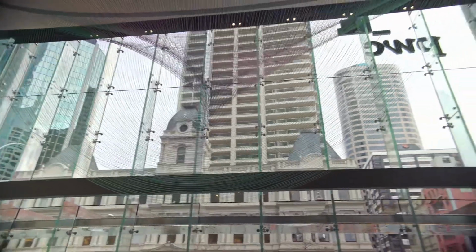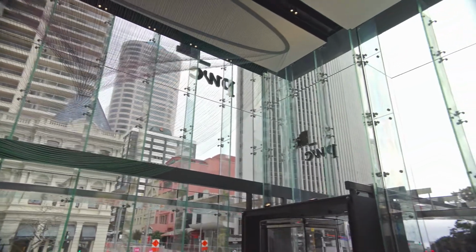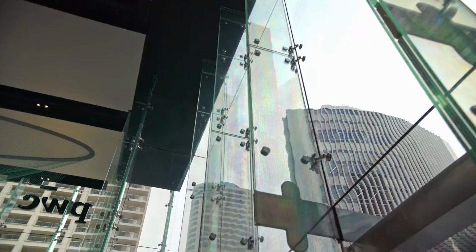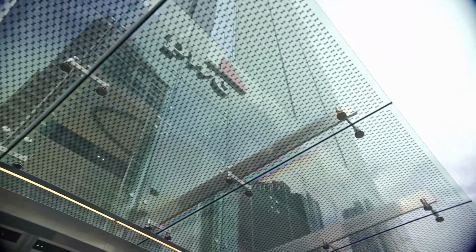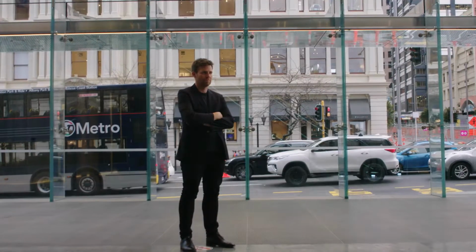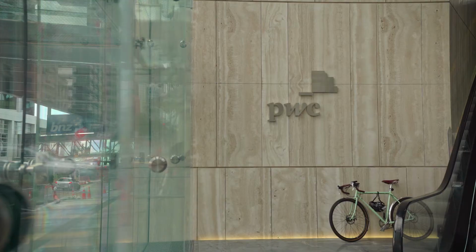So I guess what's really pleasing is the resultant execution has been so close to our original design vision. The simplicity that you see here is the result of countless hours of technical work by a large team of people. I think the building is of an international quality that Auckland hasn't really seen before, and I think this lobby is an example of that.